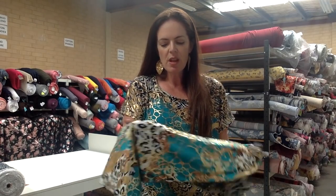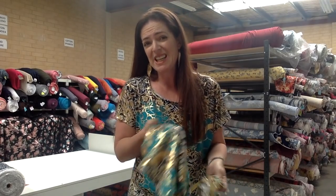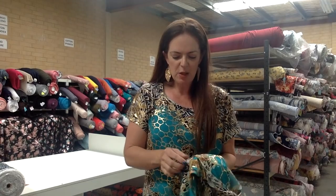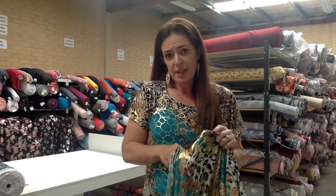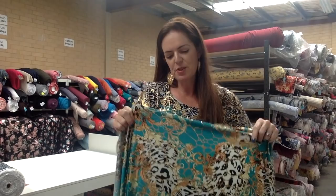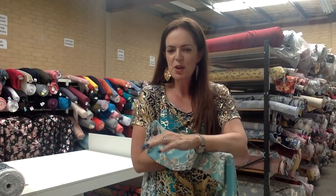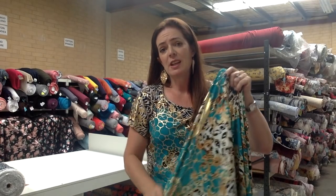So Glisten in Teal is an ITY. ITY stands for interlock textured yarn. It really doesn't mean anything in regard to what the fabric feels like or how it behaves, so it's not a great indicator, but ITY, it's a poly and spandex again, but it's got a really slinky, cool feel to it. I had this pile of fabric on my desk and I was leaning an arm on this. And I was, is that wet? What's going on? And it wasn't wet, it was just really cool to the touch, which is lovely for summer.